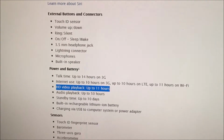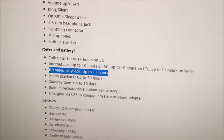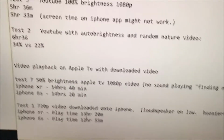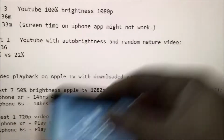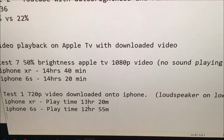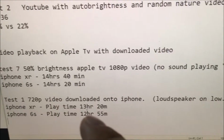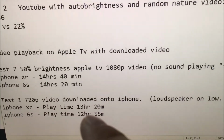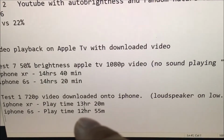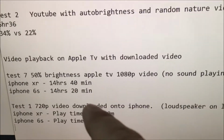It was a 720p video, Hoosiers, or I also did 1080p, and so that's the reason why I'm going to open up my battery test results. I did compare it to an iPhone XR, which is over here. That's at 90% capacity. You can see over here that when I did the playback test on Apple TV, it's very comparable for the 720p test with the Hoosiers and low sound. The iPhone 6S hit almost 13 hours, 12 hours and 55 minutes. But the iPhone XR was 13 hours and 20 minutes.